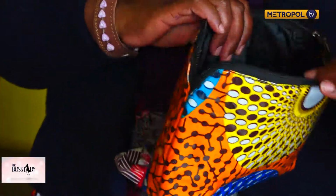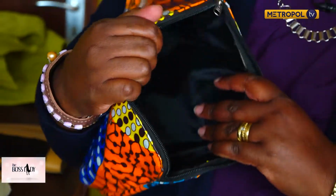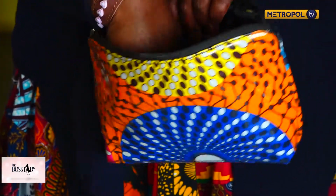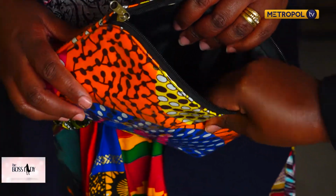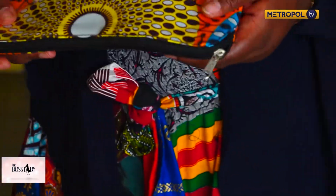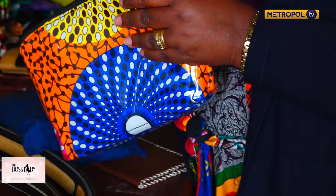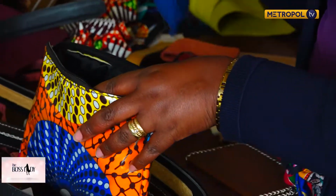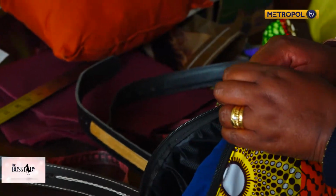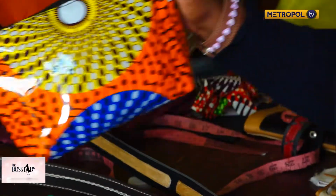And then inside, we make sure it's made with what we call raincoats. It doesn't spill. You can't spill anything in your bag, you know. Exactly. Yes, that's the uniqueness of our products. As I told you, it deals with the need. We look at the pain of our clients, and then we make them.